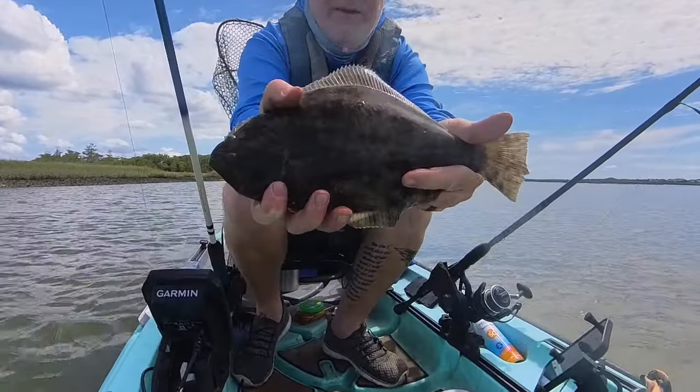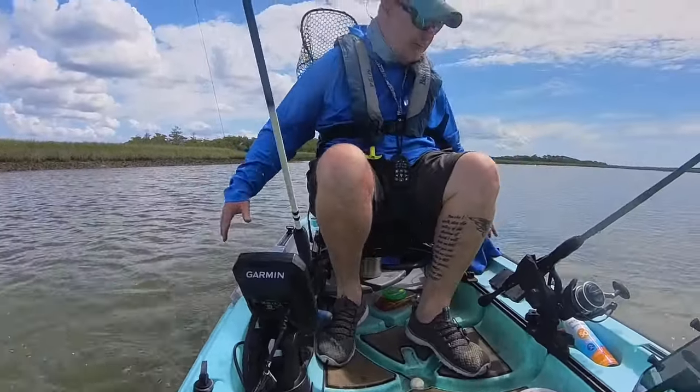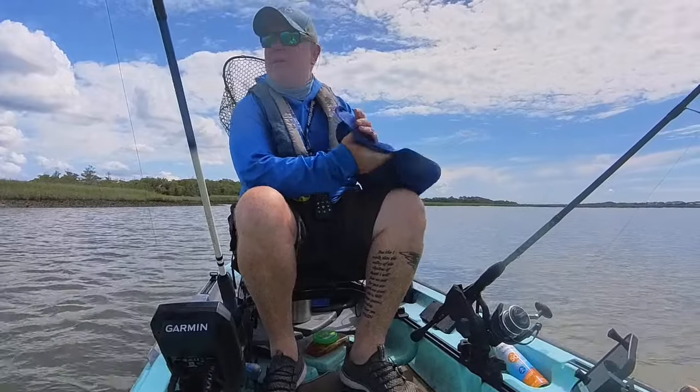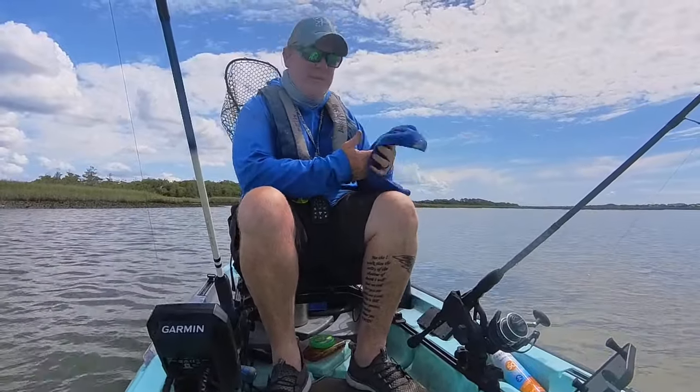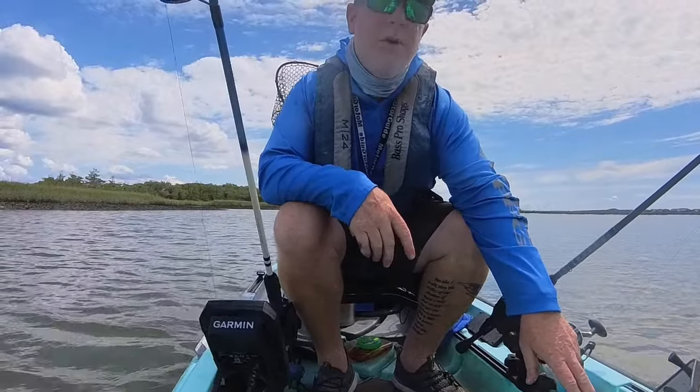All right, here you go. Little guy, probably 12 inches, somewhere right around in there, but it's another flounder, so I don't know how many that makes for the day now, 3, 4, something like that. But we're starting to put something together.